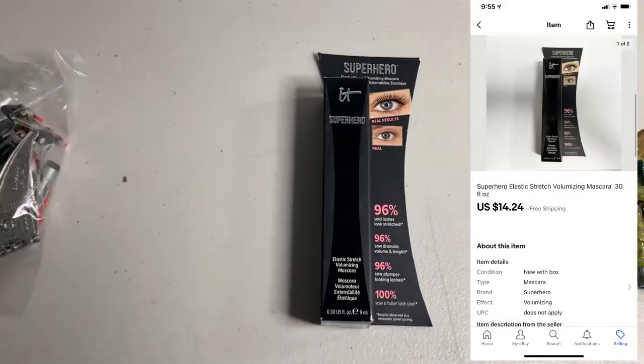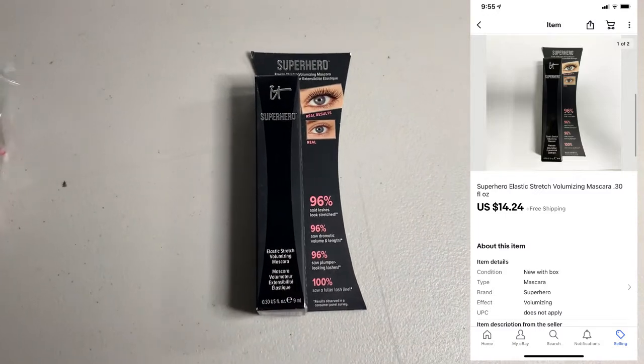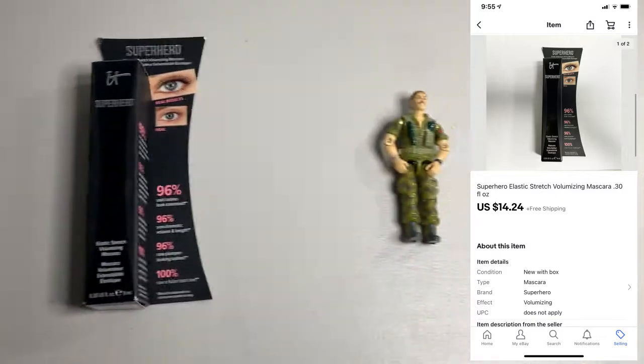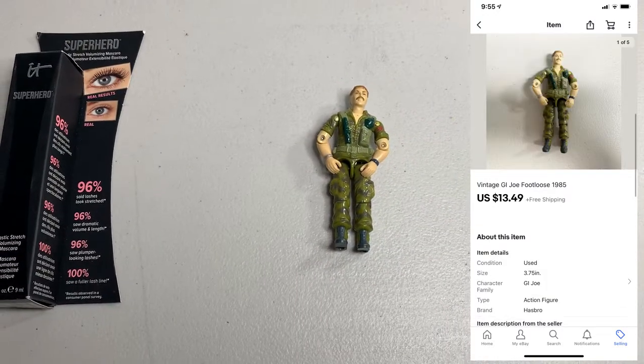Next up, sold this Superhero Mascara. This is new in the box. I paid $1 for this, I believe, at a yard sale, sold for $14.24. And last up for the day, I sold one of these vintage G.I. Joes.